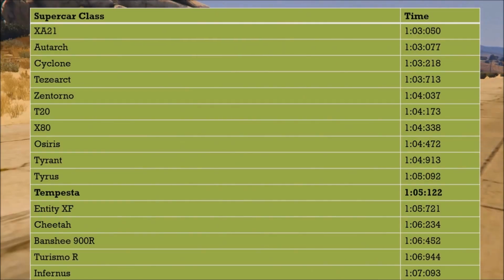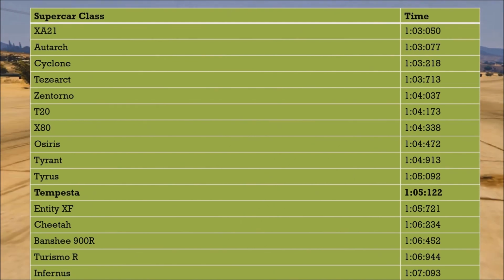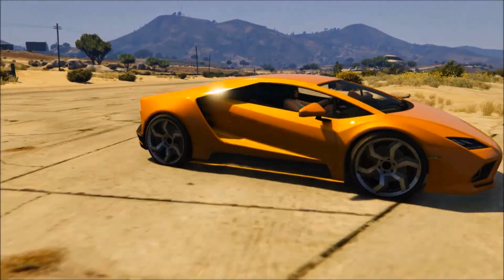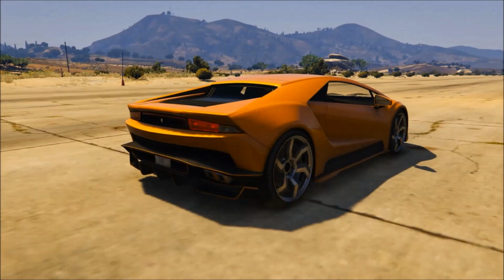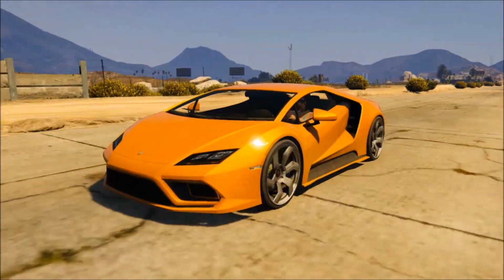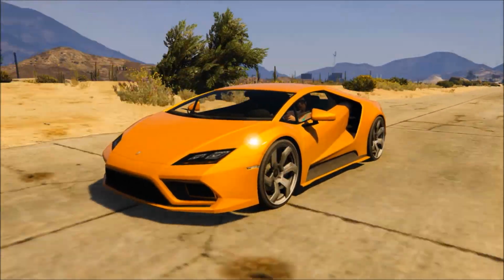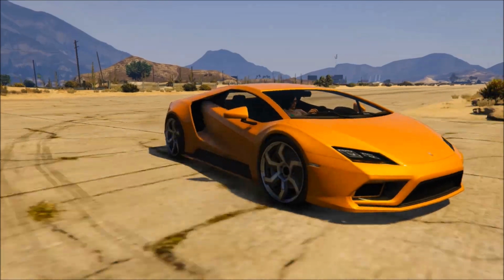While this car isn't the fastest, not surprisingly, it is almost as fast as the Tyrus, which is more than $1 million more expensive than this Tempesta. Except this Tempesta has a better look. So the question now is, is this car worth the money? It surely looks good, and is fun to drive around, as well as good for a collection.